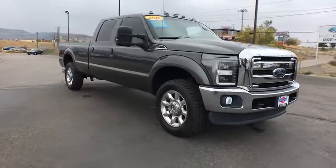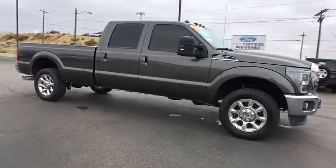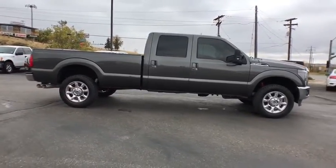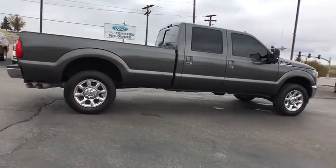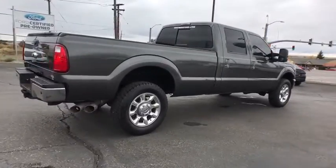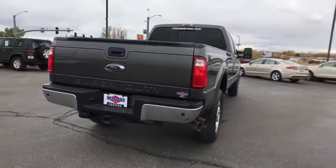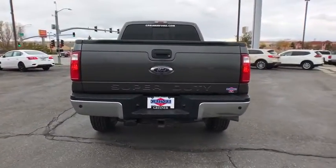Stop by and take a look at the 2016 Ford F-350 Super Duty. Head-to-head fuel efficiency, head-to-head towing, head-to-head torque. Ford F-350 Super Duty. This vehicle has less than 65,000 miles. Here are some of this vehicle's great options.